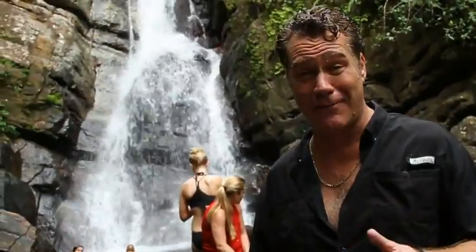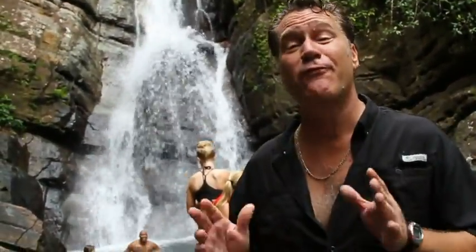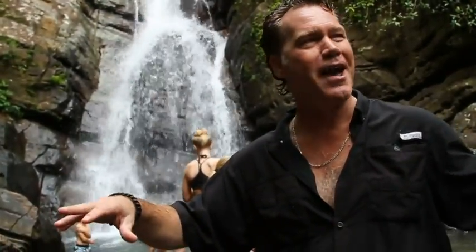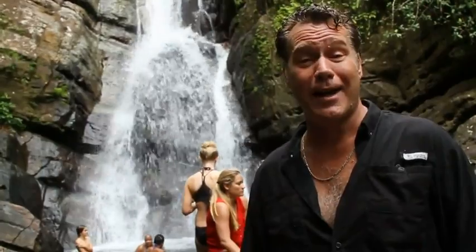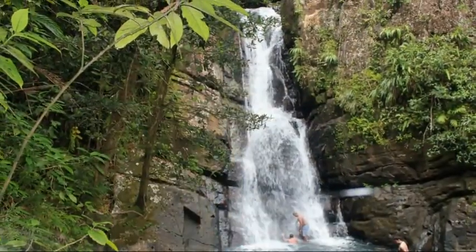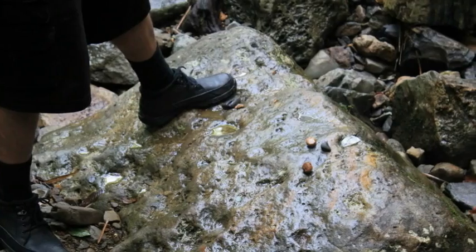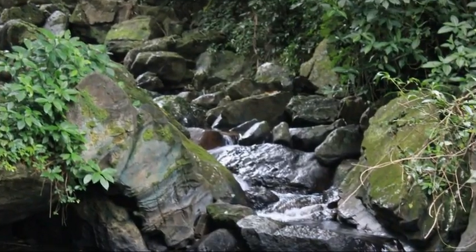All right, we made it down to La Mina Falls, where the water is 67 degrees, cool and refreshing. You can actually swim in the waterfalls, and there's a cool little spot around here to hang out. Beautiful trails. You gotta come check it out. We make our way back with memories that last a lifetime.